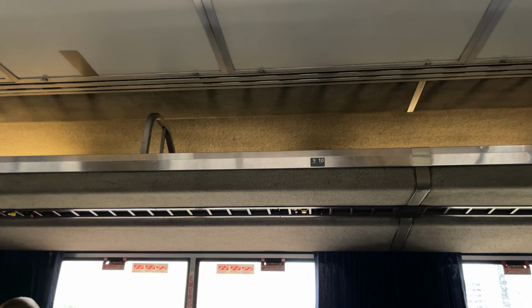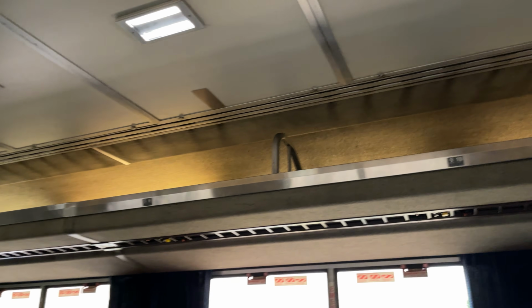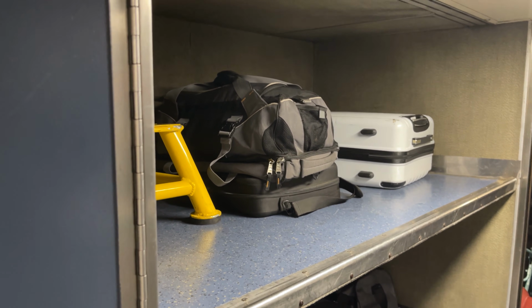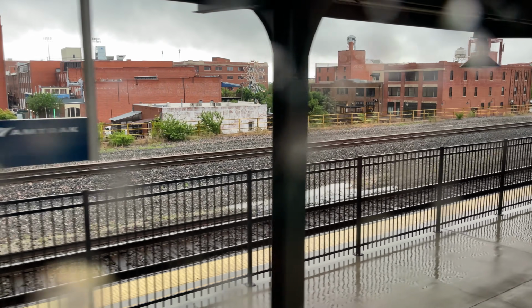Above the seats on either side of the train are luggage racks. The racks are plenty deep and far enough away from the ceiling for even medium or large suitcases. If you don't want to haul your baggage up the stairs, then an alternative luggage rack is located on the lower level. The last of the passengers make their way on board and our train departs from Oklahoma City, beginning the trek down south.